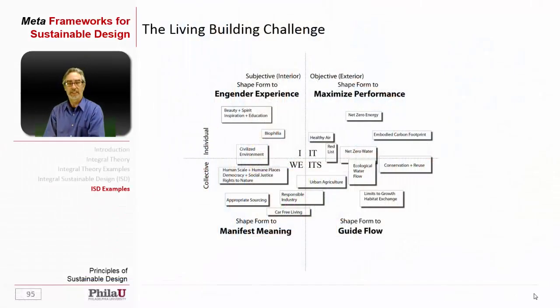So if we think about the Living Building Challenge, which I haven't taught you yet, but I will, these are the criteria within the petals that you would need to get a Living Building Challenge building certified. You see that the criteria actually range from beauty and spirit to net zero energy to habitat exchange to appropriate sourcing, which is an ethical dimension. This project uses the Red List, meaning that there are 14 materials that are forbidden to be in the project, vinyl being one of them. And you could debate the relative merits or ethicalness, the efficacy of using vinyl or not. But the point here is that this is an extremely holistic set of criteria that one could use to approach an integral sustainably designed building.